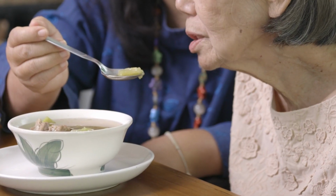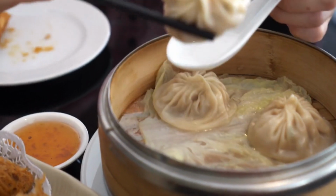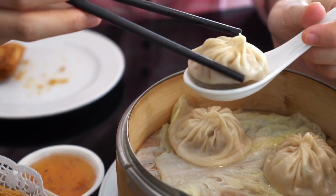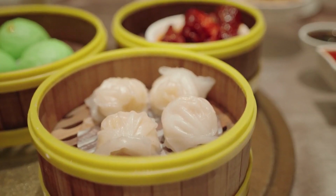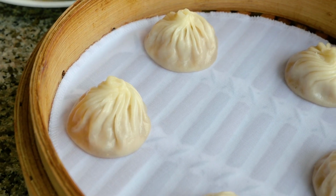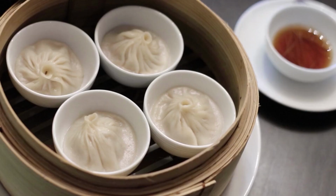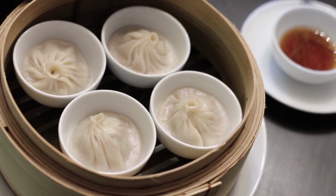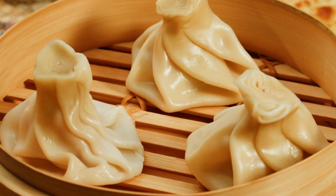Shortcut the gelatin. Simmer store-bought chicken broth with unflavored gelatin powder, 1 packet per cup of broth, for a quicker aspic. Chill your filling. Cold filling is easier to handle. Pop it in the freezer for 15 minutes before wrapping to reduce leaks. Pleat with confidence. Aim for at least 12 folds, but don't stress perfection. Even ugly dumplings taste great.